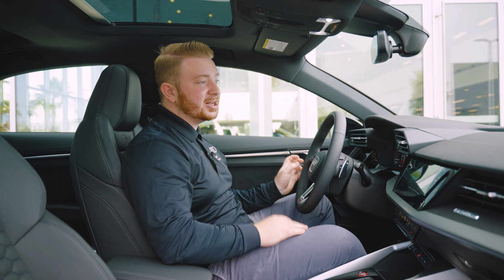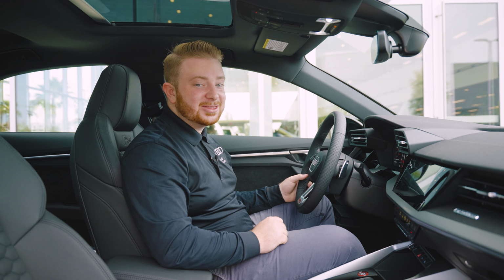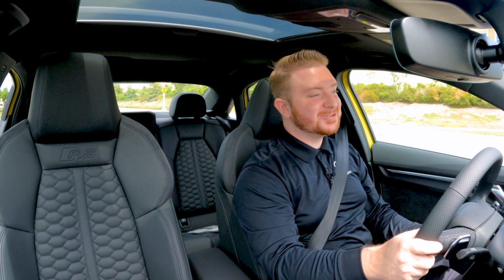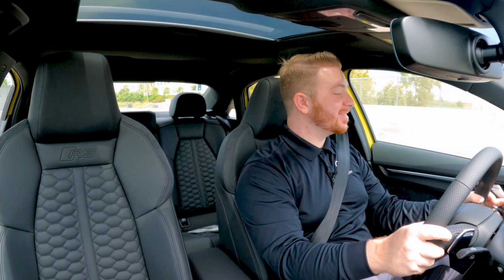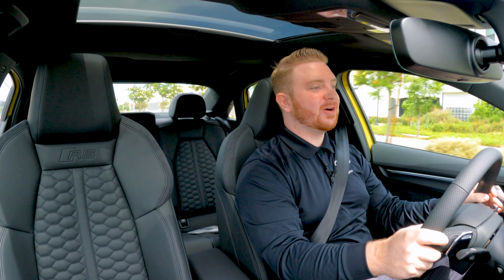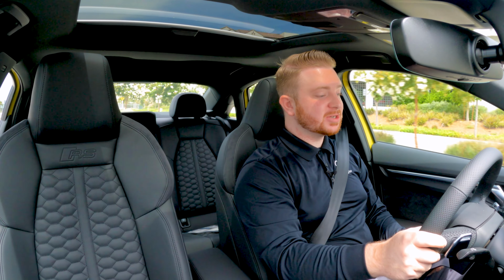Give it a nice little touch here in the LA traffic, which brings me on to, let's hop in behind the wheel and take this thing out on the road and see how it goes. All right, so here it is, the 22 RS3, finally driving it, finally behind the wheel, and this thing is incredible. This is a monster of a car. I haven't even driven it more than a couple feet, and I can already feel it wants to go.